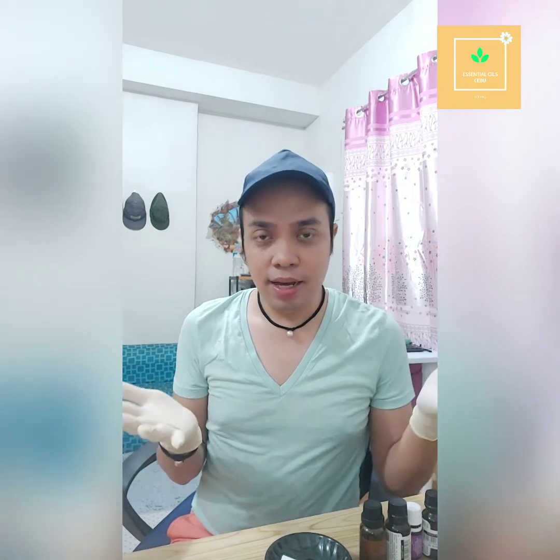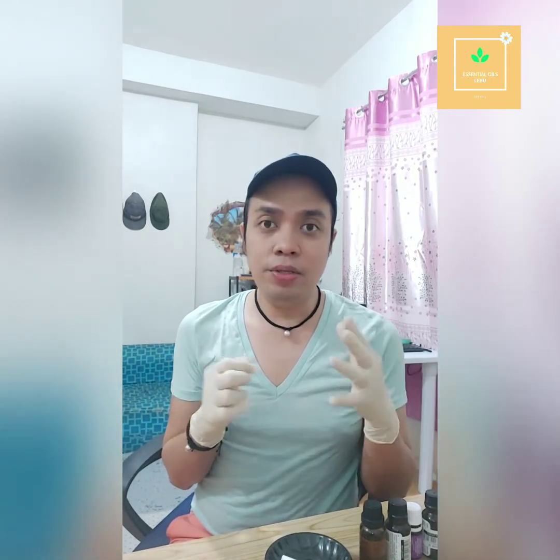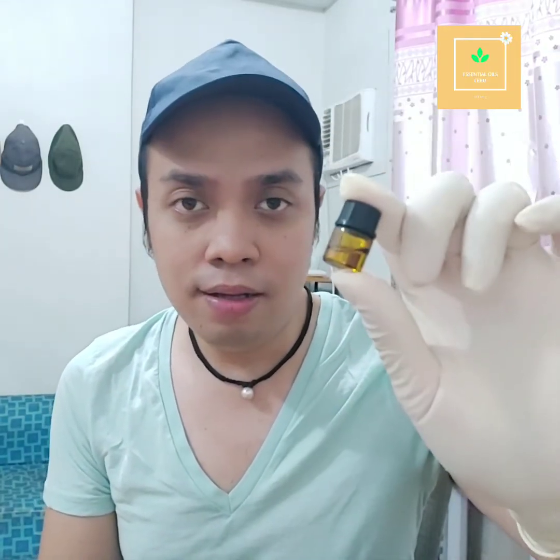I actually made a pre-made blend already because I want to synergize the oils for about 24 hours. I just want them to mix well together. This is a 2 ml bottle, and I have already mixed all the essential oils that I need for that specific purpose. I made this yesterday, so it's already around 24 hours, and they are completely synergized. I will directly add it to the wick.